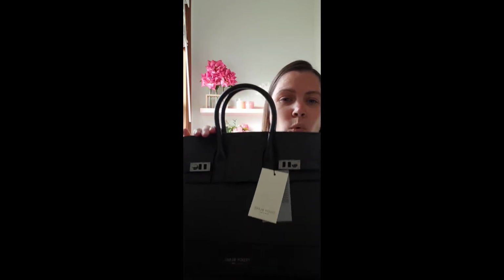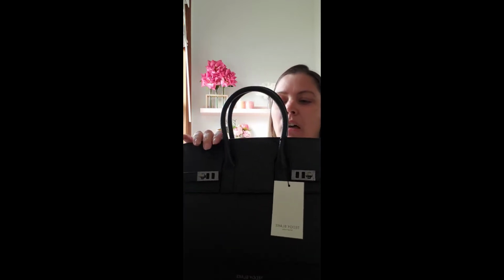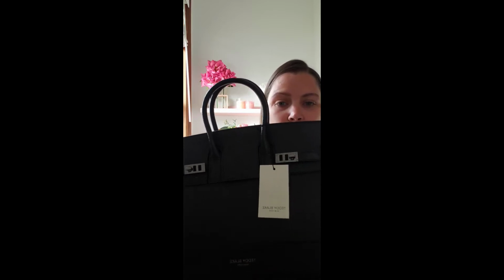So that's one of my favorite things about some Coach handbags. You don't really find it often, but they will sometimes do a gunmetal accent. And I absolutely love that color, especially on black or gray or a green. So I think those are really cool. So I will open this one for you.